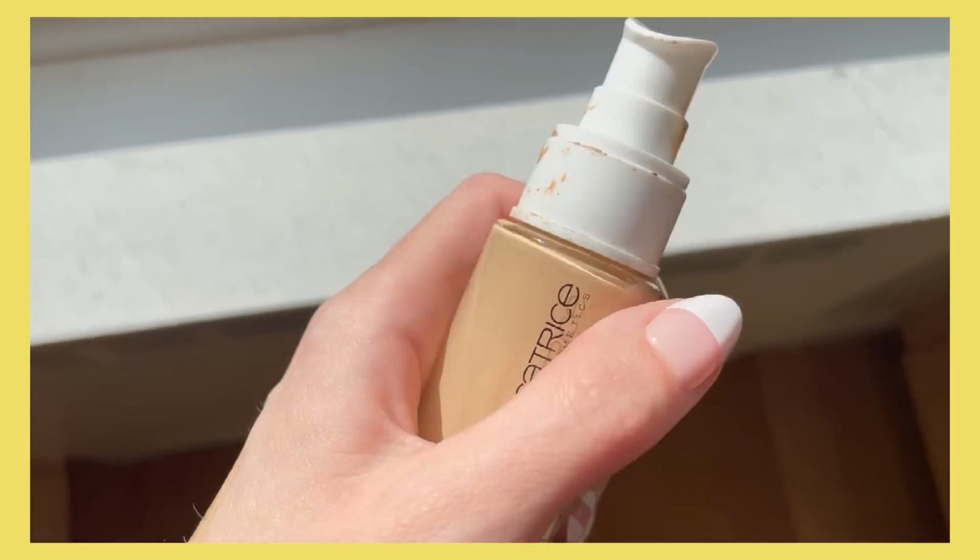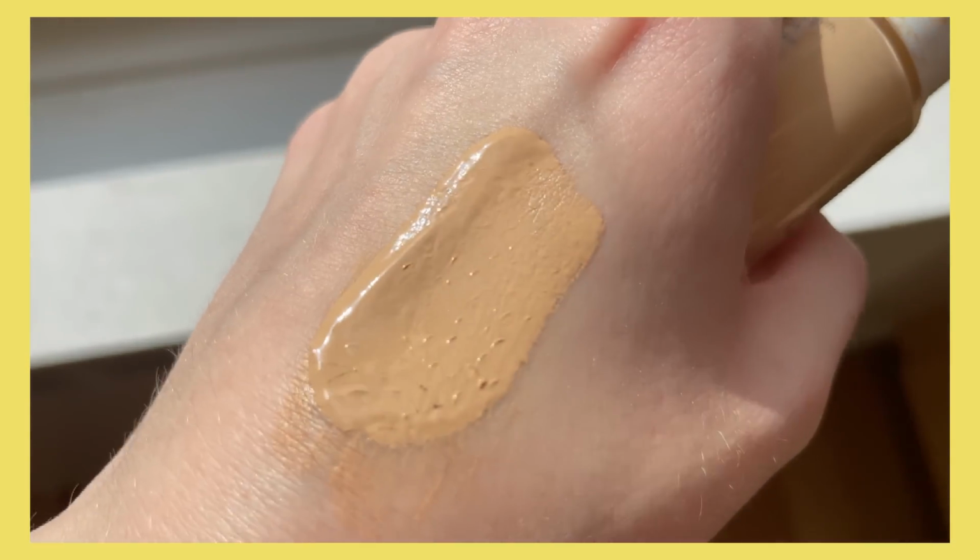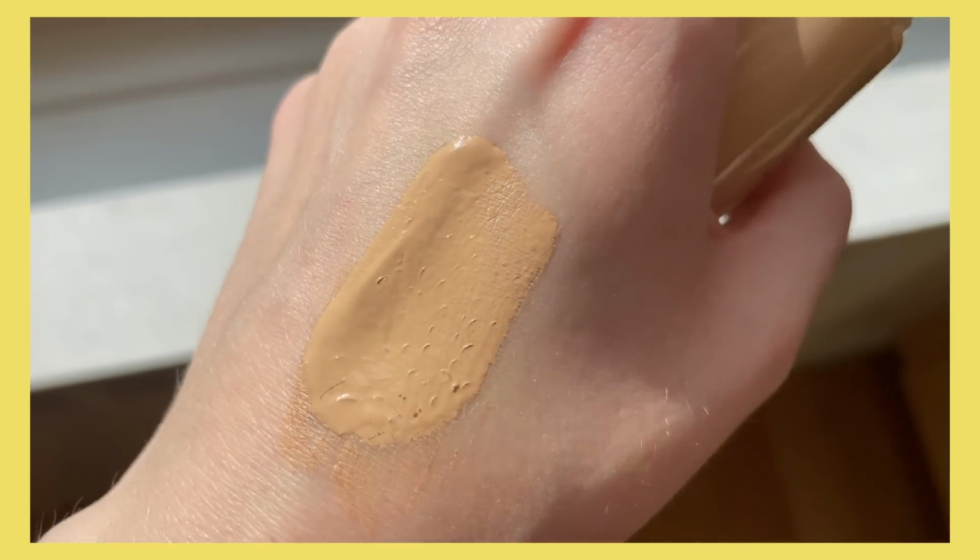And then this formula is kind of like the oddball because I find it pretty different than the other two, but it's the Catrice True Skin Hydrating Foundation. Unfortunately I don't know my shade, you guys. I'm so sorry, I have absolutely no idea because I used to have it memorized, but the sticker came off and I don't know what it is. But it wouldn't be helpful to you anyways because this is way too dark for me.